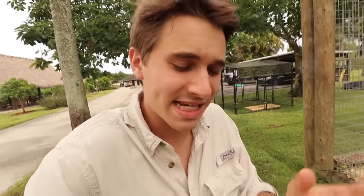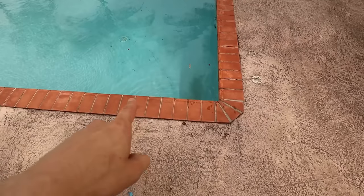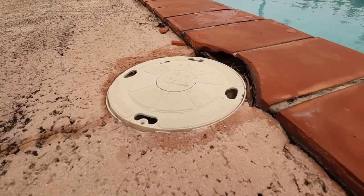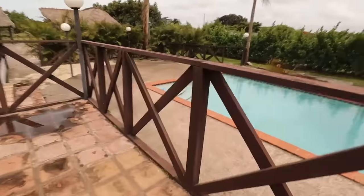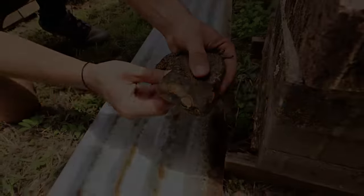Today I was searching my entire zoo for toxic, poisonous cane toads that are invading my property. I think there's one here, there's movement. You see that? The lid is moving. Look, there he is. Let's get him in the shallow end. He's coming right here. Then we're just gonna shoot all the poison on the brick.